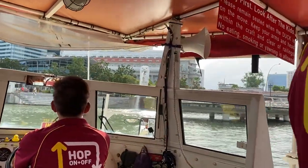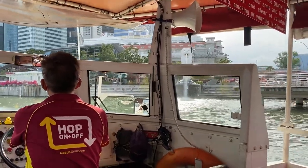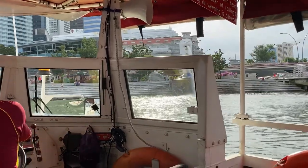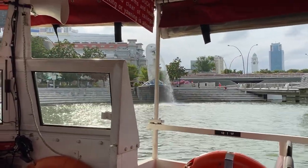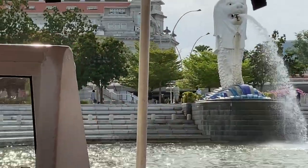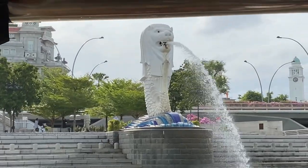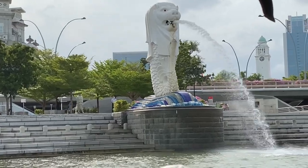In front of us is the Merlion Park, with the central business district in the background. The Merlion has the body of a fish and the head of a lion. The fish symbolizes Singapore's origins as a fishing village, while the lion is a tribute to the country's original Sanskrit name, Singapura, meaning Lion City. Legend has it that 700 years ago, a Sumatran prince, Sang Nila Utama, gave the island this name after spotting a lion when he first set foot here.